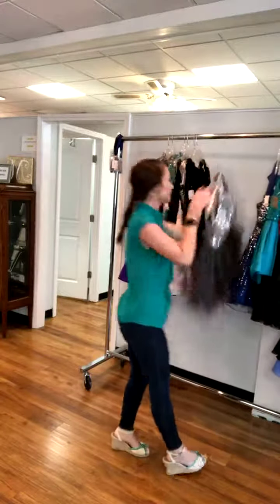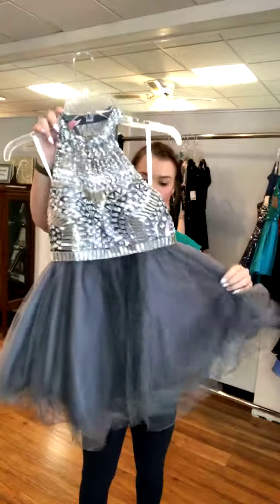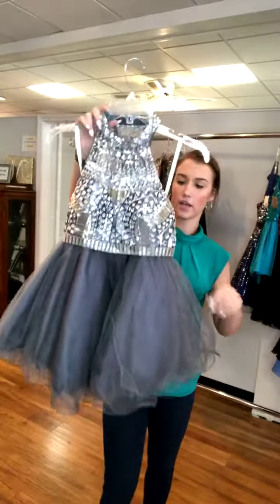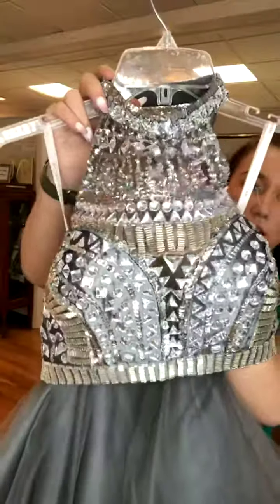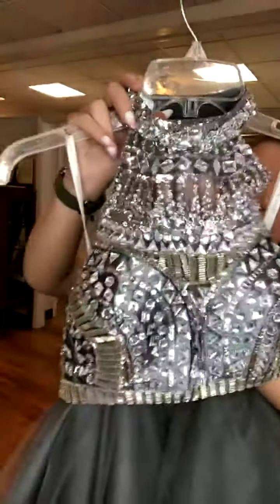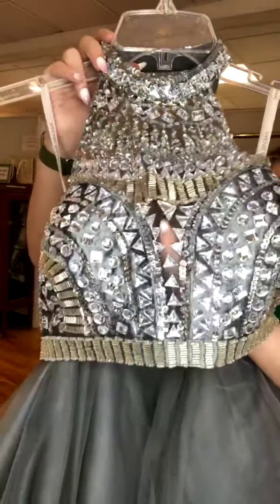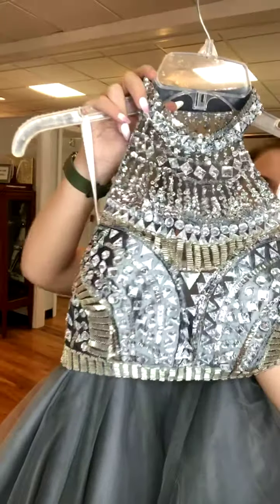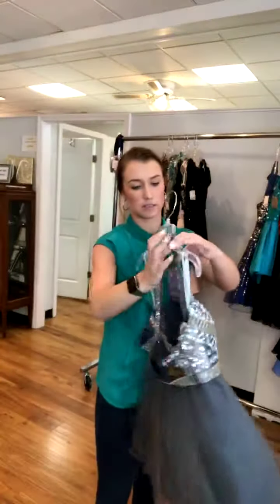Alright, next, another super cute one. This one is a silver, kind of gray tulle skirt. It does have a cute little ruffle trim edging, and then it is a fully beaded bodice with these clear stones. It is an illusion neckline. I don't know if you can see my hand through that, but that is illusion fabric through there, and it does kind of have a deep V right through there, but it is pretty covered, so it has tons of stones, so it's not as noticeable.